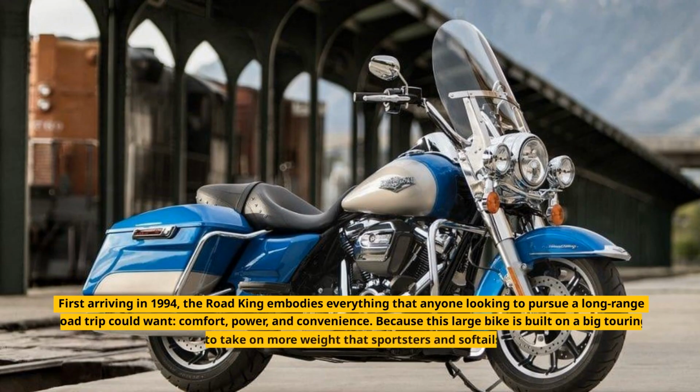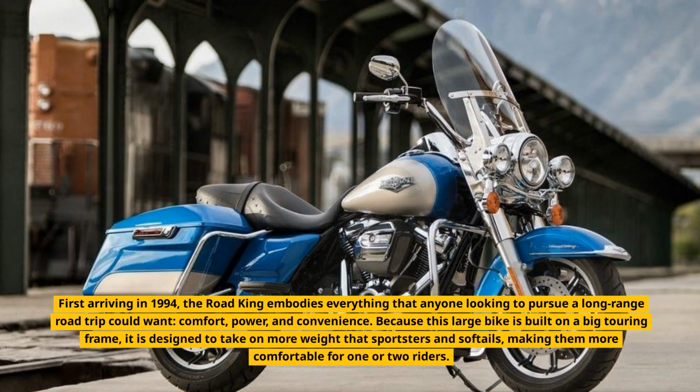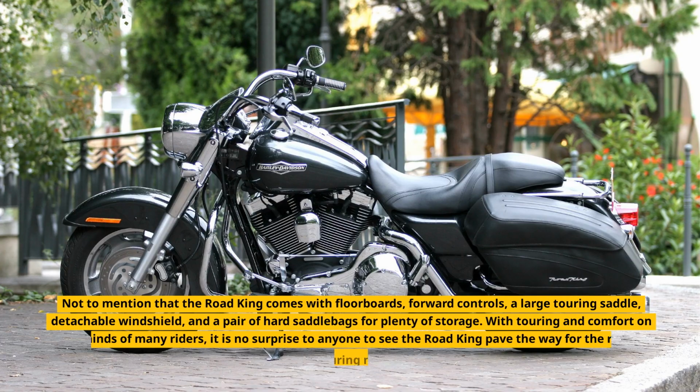First arriving in 1994, the Road King embodies everything that anyone looking to pursue a long-range road trip could want: comfort, power, and convenience. Because this large bike is built on a big touring frame, it is designed to take on more weight than Sportsters and Softails, making them more comfortable for one or two riders. Not to mention that the Road King comes with floorboards, forward controls, a large touring saddle, detachable windshield, and a pair of hard saddlebags for plenty of storage. With touring and comfort on the minds of many riders, it is no surprise to see the Road King pave the way for the rest of the touring models.